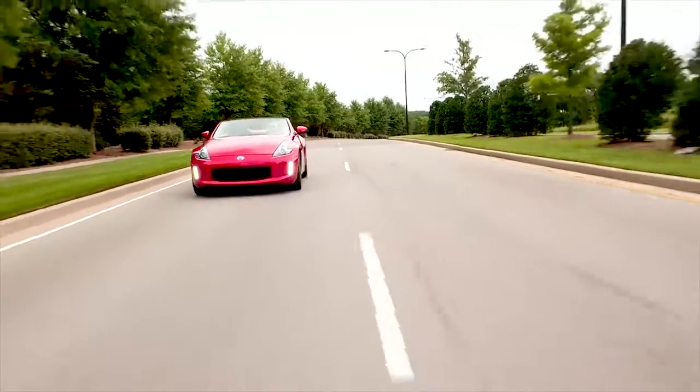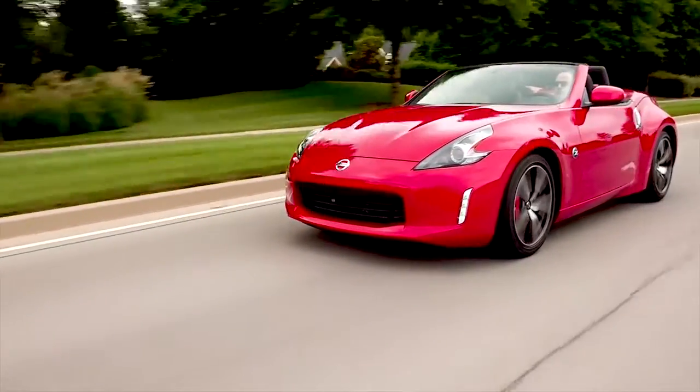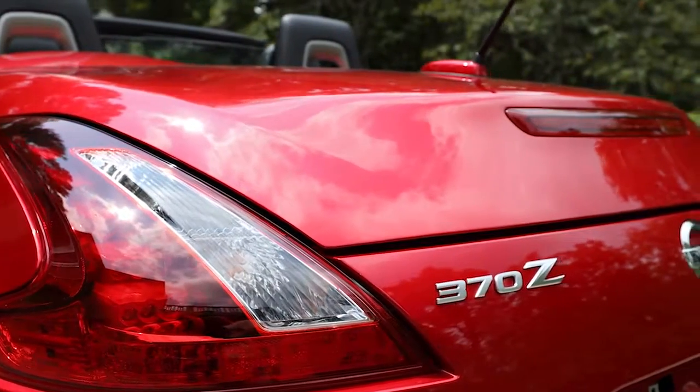A great sports car can make every drive memorable. The Nissan 370Z turns driver and machine into exhilaration. So get in. The drive of your life is waiting.